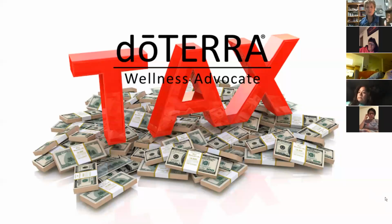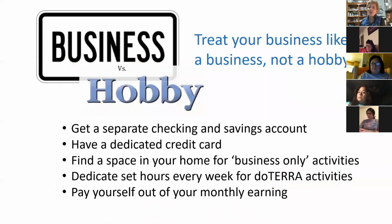Okay, everybody, we are going to get started here with talking about how you can use doTERRA as an amazing tax benefit for yourself, and also maybe how to keep yourself out of trouble with taxes with your doTERRA business as well. So first of all, we can see doTERRA as a hobby, and we can do it part-time, and we can not make any money on it, and we can tell a lot of people about it, or we can see it as a business.